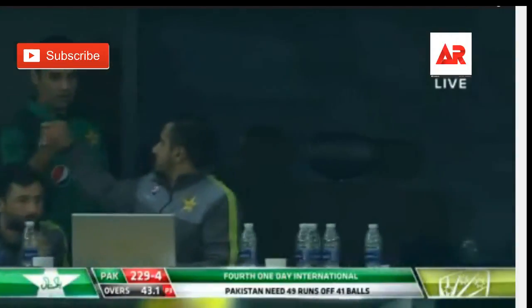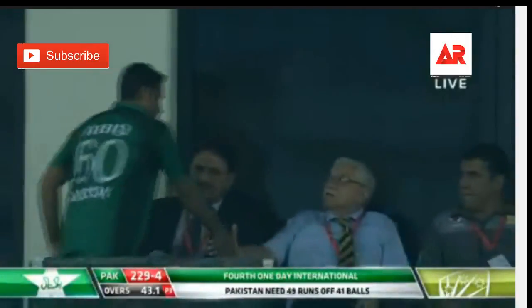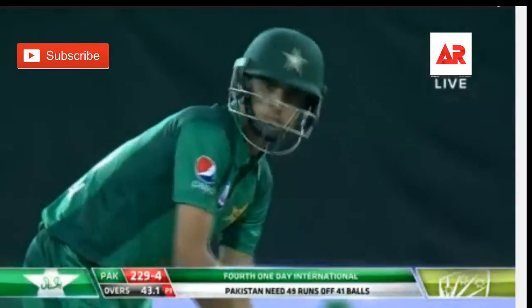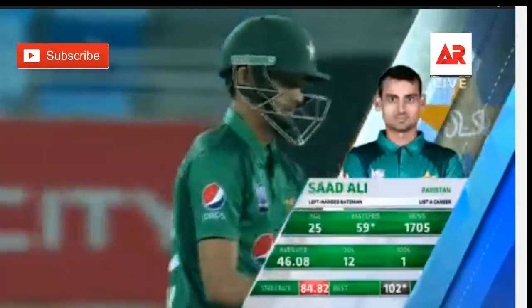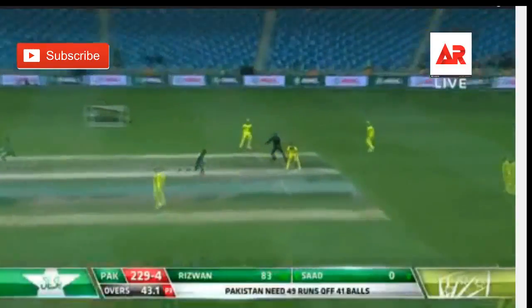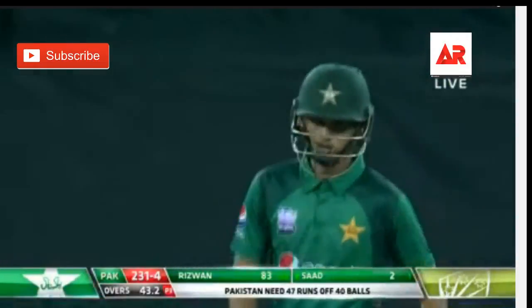Pakistan just losing Umar Akmal. Pakistan lost an early wicket in the very first over. Second wicket fell on 74, and then it was a big partnership. Saad Ali is the new man, another debutant. Only a bit too. Going to be touch and go. Good running. Just made it. There's one. He's been out there for a while, but he got back for the second.